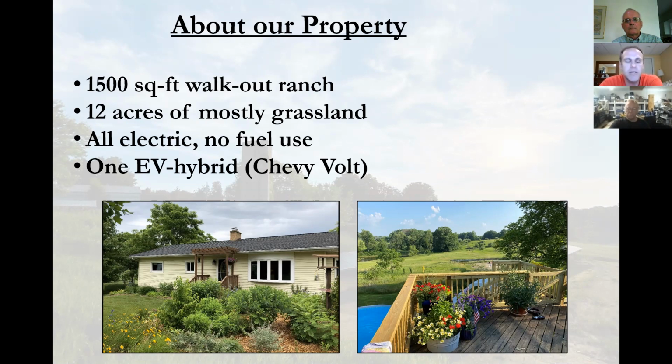We're all electric, and part of that means no fuel, so no propane, no natural gas. It's not even available here. And propane is expensive, especially 8-10 years ago when we first moved in. By having all electric, we slowly were able to get away from the fuel. The first thing that we did to get away from propane was to install the geothermal, which we'll get to in a few minutes.